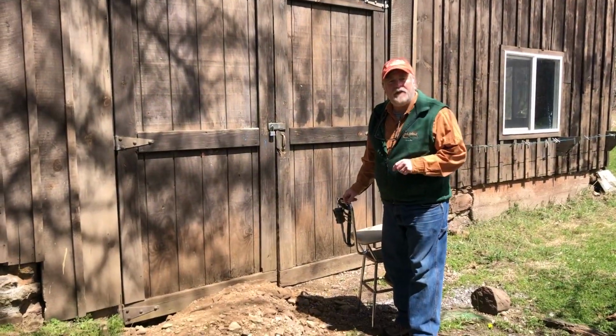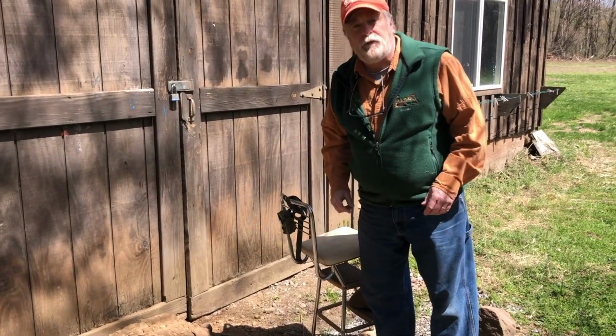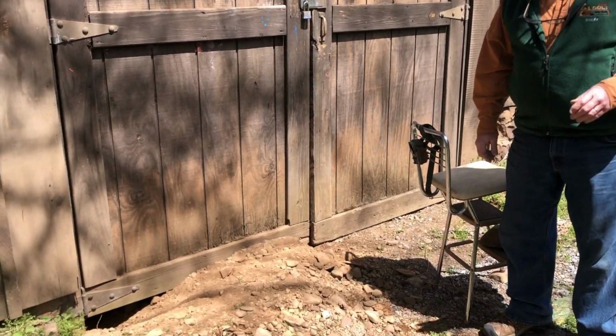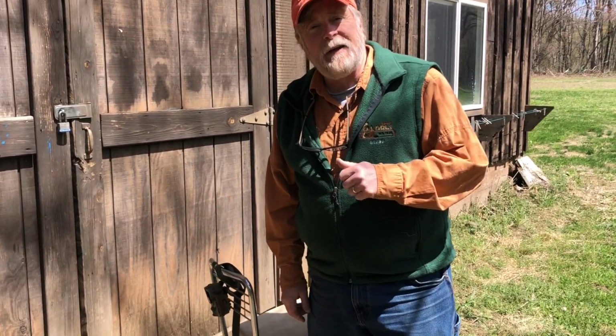So here's what I've decided to do. I've got a stool, and I've attached our trail camera. I've got it in video mode. We're gonna see if we can catch this creature when it comes or goes, and maybe see what it is. But I'm gonna ask you, what do you think might be a common animal at Camp Talooli that would dig a hole like that? You think about that, and then I'll get back to you.